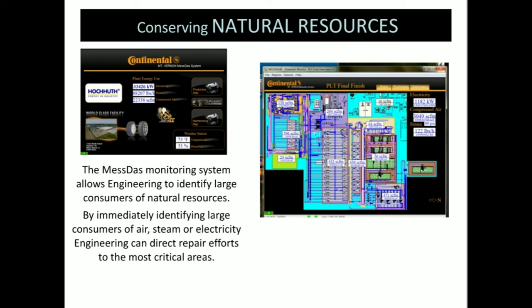Conserving natural resources. The MESDAS monitoring system allows engineering to identify large consumers of natural resources. By immediately identifying large consumers of air, steam, or electricity, engineering can direct repair efforts to the most critical areas.